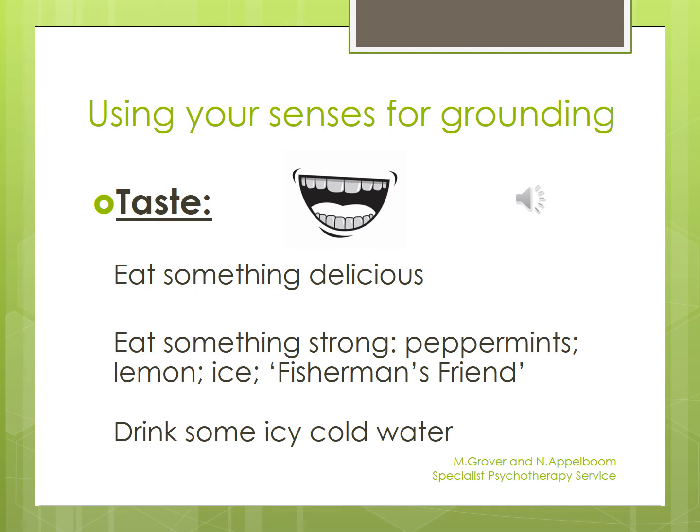Using taste for grounding. There are different ways of using taste for grounding. You could eat something delicious and focus on the taste and the texture of this. Alternatively, you can eat something with a very strong flavour, such as lemons or lozenges like Fisherman's Friend. The taste doesn't have to be pleasant or something that you like particularly, just strong enough to bring you back to your body in the here and now. Alternatively, you may find it useful to try eating small amounts of ice or to drink very cold water.